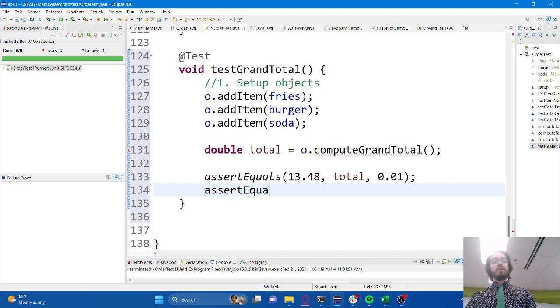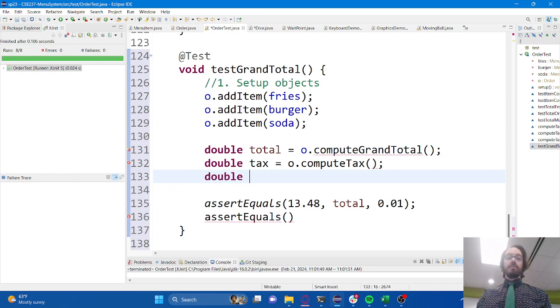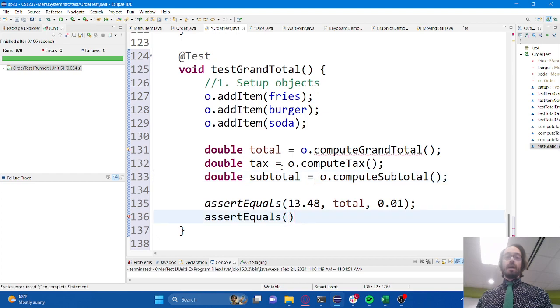But also, there are other things that I would expect. Such as, if I were to grab the tax and the subtotal, I would expect those two things put together to also be $13.48, correct? Or another way of saying that is that I would expect the total to be equal to the tax plus the subtotal.